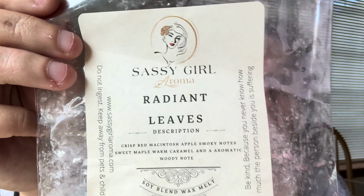Radiant Leaves. This one is crisp Macintosh apple, smoky note, sweet maple, warm caramel, and aromatic woody note. I don't really get an apple in this either, but I do get this warm, ambient, spiced caramel wood scent going on, very fall themed. And this one was a solid medium to high in my open concept for throw, so it did well.